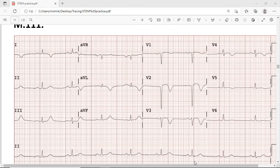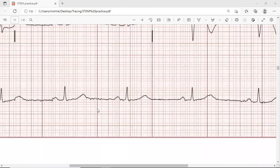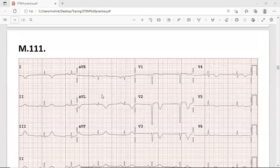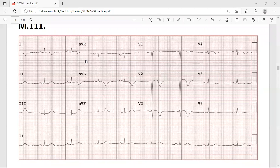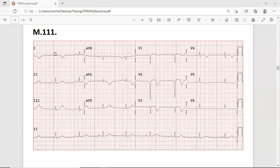It's rhythmic, yes. The rate is around, if I'm getting closer, it means that every second we have one beat, so the heart rate is around 60. We do have a sinus P wave, positive in lead 2, negative in aVR. The PR is okay, less than 0.2 seconds. The QRS is narrow. And the axis is normal because lead 1 is positive, aVF is positive, so it's normal, about 60.